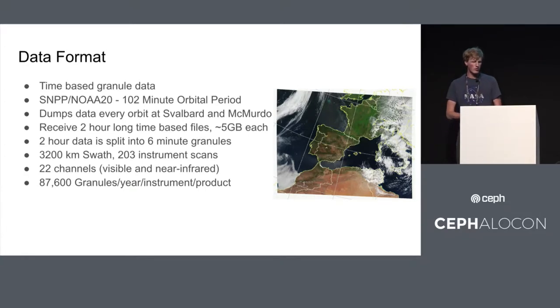So our data format is time-based into 6-minute, we call them granules. So it's basically what the satellite has seen in a 6-minute chunk of time. The pretty picture up here is, obviously, Spain from last week. It's about a 3,200 kilometer swath, which is the width of it, and in 6 minutes it's also about 3,200 kilometers in length, so it comes out to a very nice time frame, and 6 divides nicely into a day when you break it up.